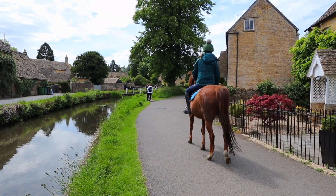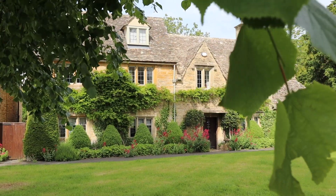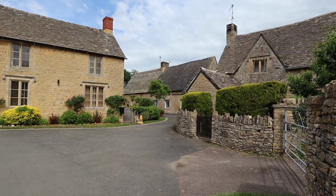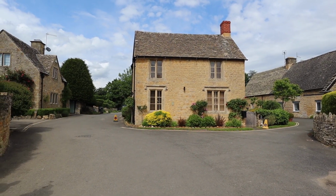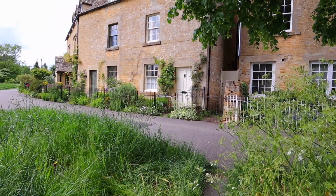Strolling through Lower Slaughter is a little like stepping straight into an oil painting. The name of the village may not seem quite so pretty, but it derives from the Old English term for wetland. Most of the beautiful Butterstone cottages built around the charming River Eye date back to the 16th, 17th and 18th centuries.